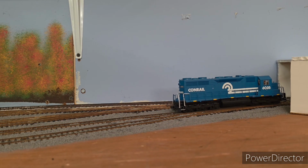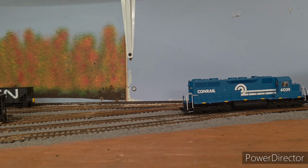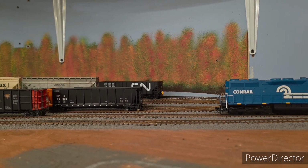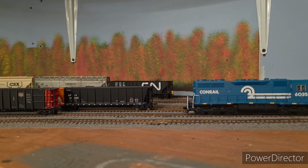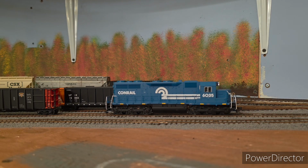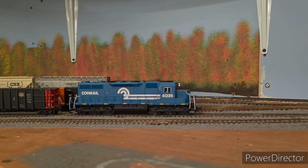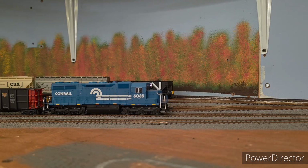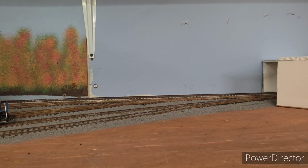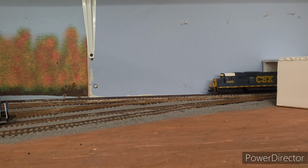Running very well. Still have some more speed matching to do on some of these locomotives. However, I'll get to that at some point. Nice. And 22K is coming in. There they are. The SD50 is coming in.